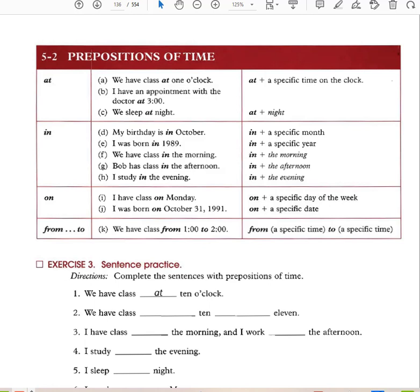So when you have in, at, on, from, they can be used as prepositions of time to tell what time it is, a specific month, a specific year, whether something is happening in the morning, afternoon, evening, or on a specific day, week, or time.